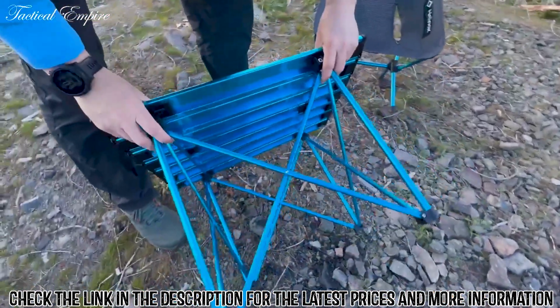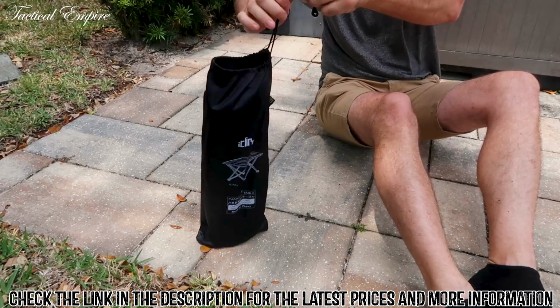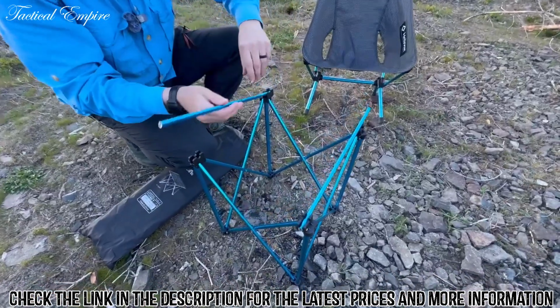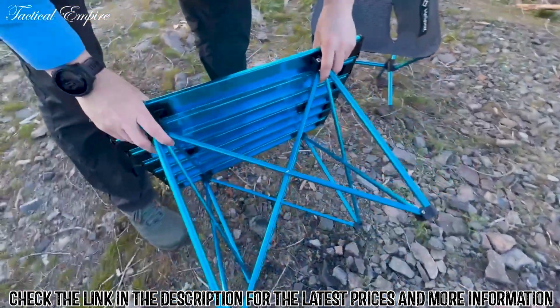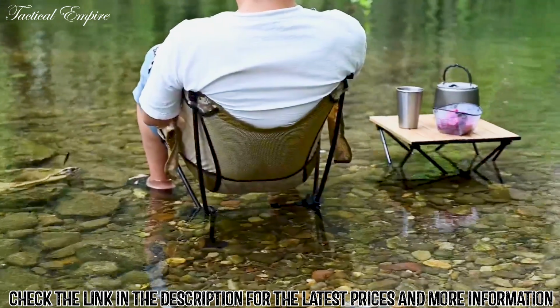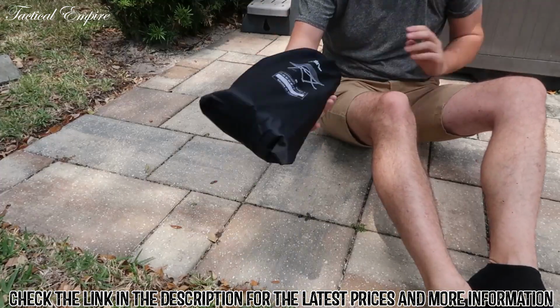Compact and easy to pack, it fits into the included carry bag and travels effortlessly in your car or backpack. Setup is quick, just unfold the frame and snap the tabletop into place, ready in seconds. Perfect for relaxing, fishing, picnics, or beach days, this table is built to go where you go.